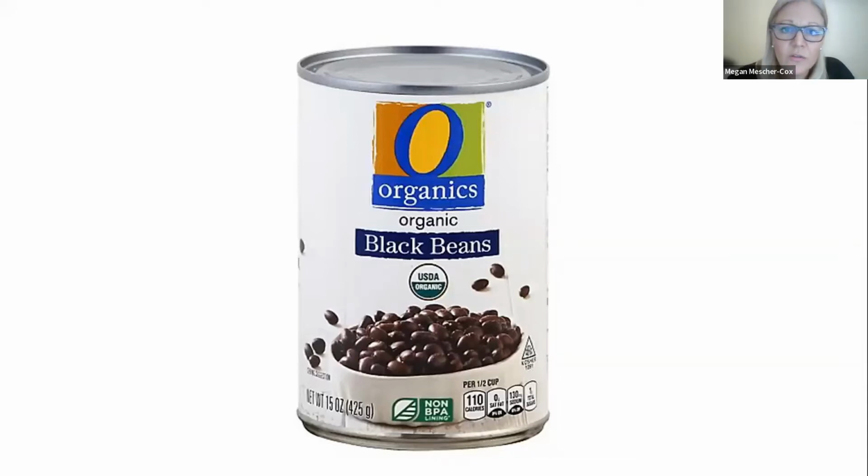Economically great, you can use the beans and make them from scratch, but if people are looking for convenience, canned beans are a great way to go. Another nod to this non-BPA lining, to look for that when you're shopping for canned beans.